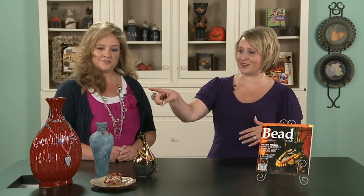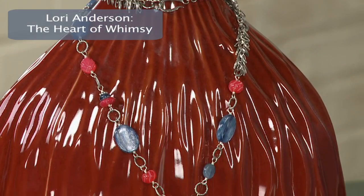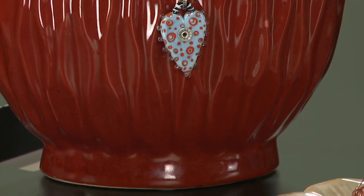Well, it's exciting. So I want to talk first about this piece right here on the end, because when I see it, I'm like, 4th of July. That's what I think of. It reminded you of the 4th of July. It did. I loved it because it's called Heart of Whimsy, and it's by our designer highlight, Lori Anderson. And I just thought it really did have that whimsical feel with this chain with the little fringe on it and the fun beads put together. And there was a beautiful lampwork heart bead that she's added.